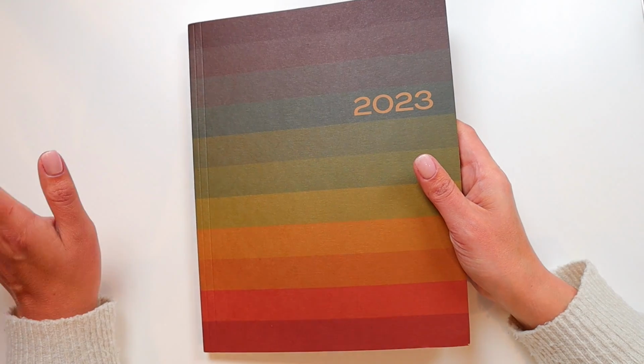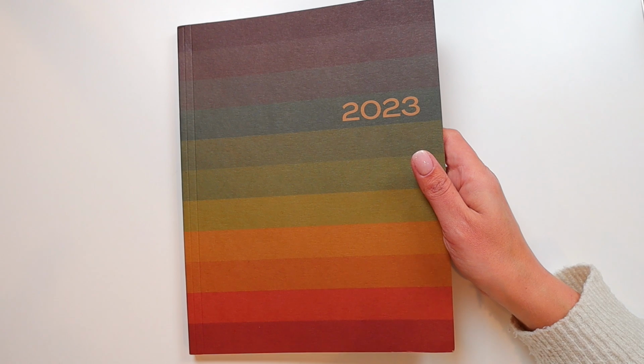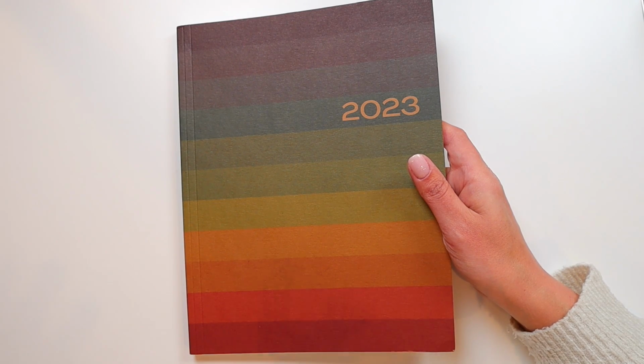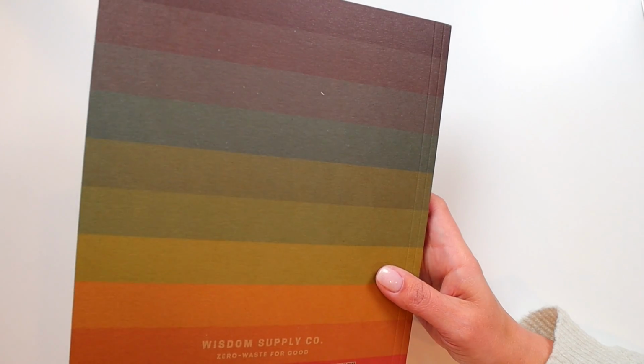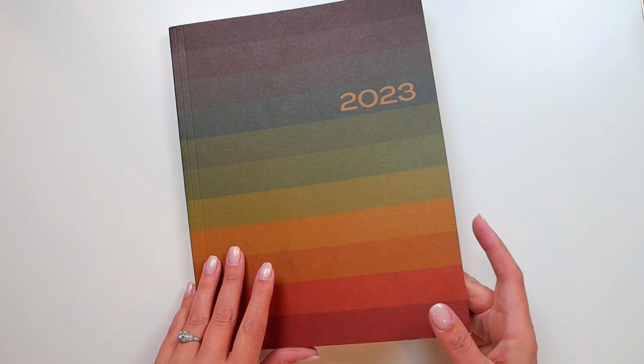They mention that. They even have a video on how to break it in. The 70-pound paper, the cover's 100% recyclable. They use 100% recycled, they use plant-based inks, and you should be able to recycle this whole notebook. They also make the covers and print this all in-house. So let's take a look at it.